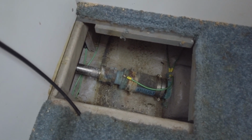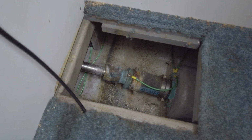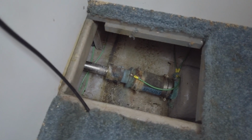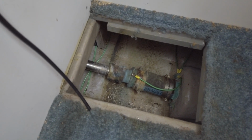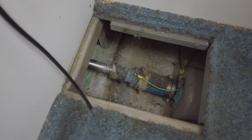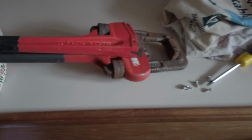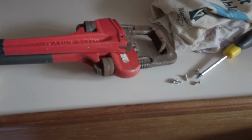I've just reduced it from one drip every 2 seconds down to one drip every 45 seconds to a minute, which is about right for this type of gland. Tools for the job: a pair of big Stilsons. I just keep them purely for that.